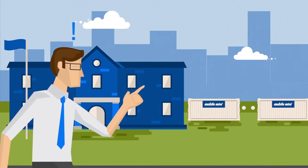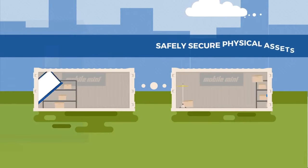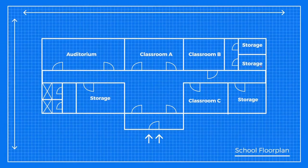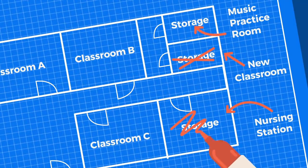With one or a few mobile mini portable storage containers, you can safely secure your school's physical assets more effectively and affordably while creating the space you need inside the school. Instead of cluttered and crowded spaces, these areas can be better organized and efficiently used to accommodate more students, teachers, and administrators, and provide a better environment for everyone.